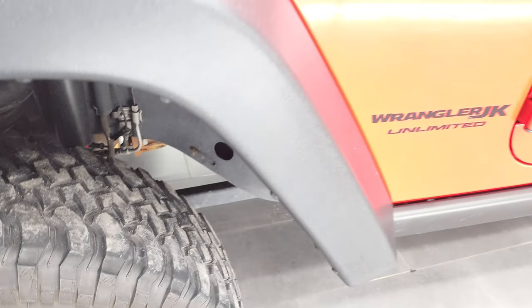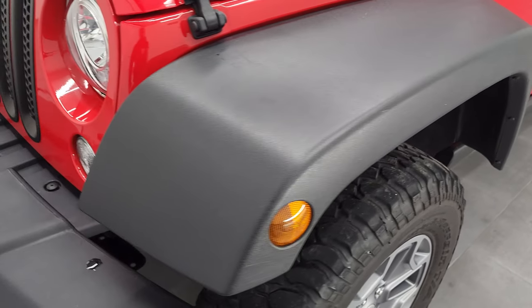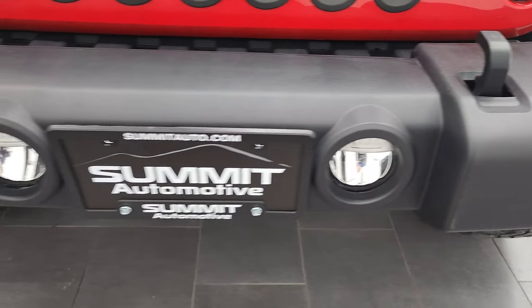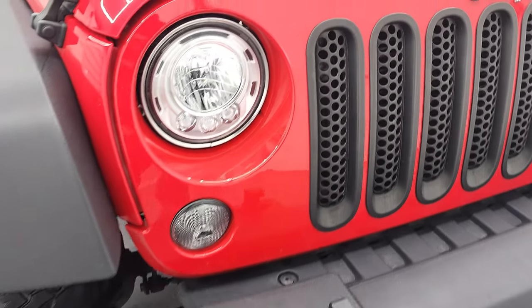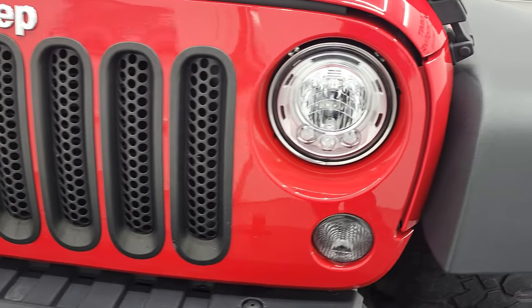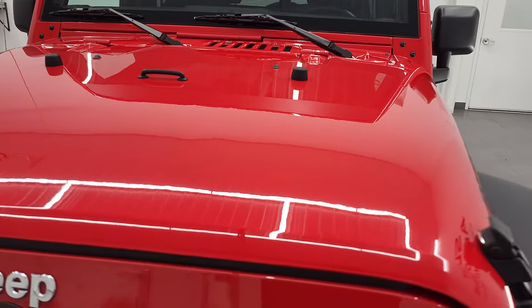Front fender is in nice condition. I didn't see any scuffs or scrapes on there, looks really good. Front bumper's in pretty nice condition. Now this one comes with the LED lighting group, so you get the LED fog lamps, the LED headlamps, and the LED running lights. We'll turn all those on at the end of the video so that you can see how nice and bright all of those are.